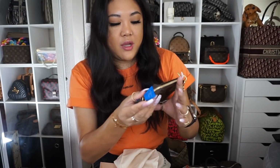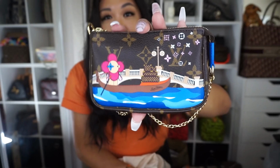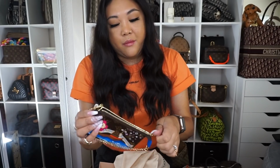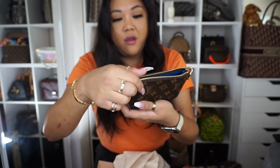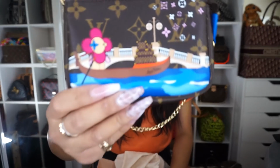I don't know if it's going to ever show you that. But it also has the gondola ride, which is actually my favorite. Like I said, I don't know if I'm keeping both of them, but I know that this one is definitely my favorite. And look at the blue on the inside. The blue is absolutely gorgeous, even on the tab here. I think this little pochette is just absolutely adorable. If anything, this one is definitely my favorite out of the two that I got.